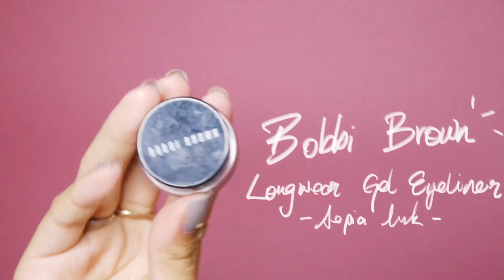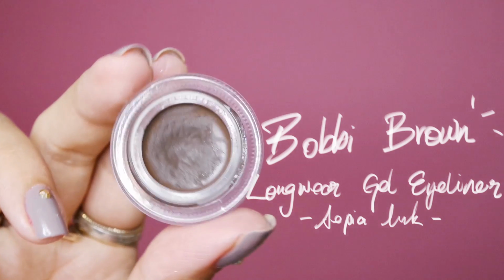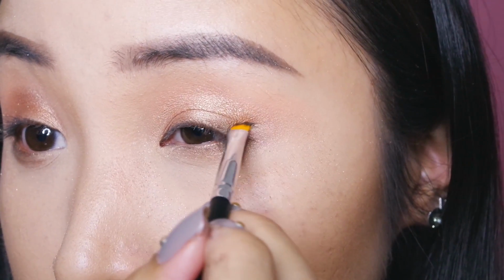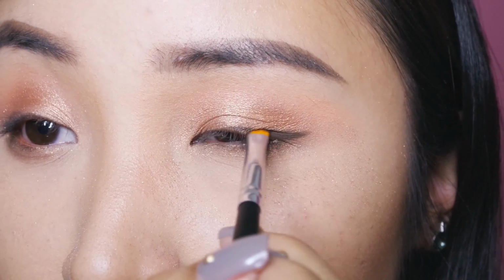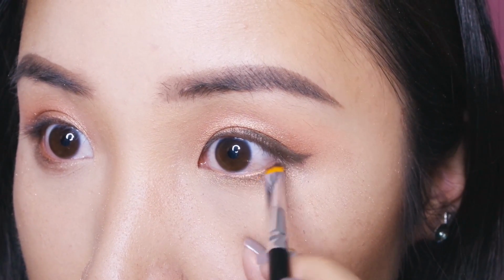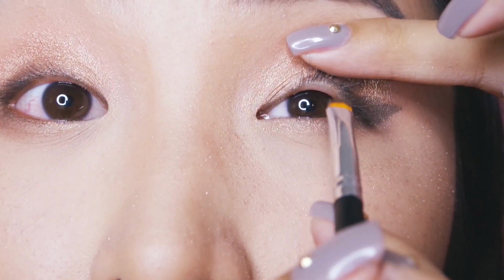For eyeliner, I'm going to be taking my Bobbi Brown gel eyeliner, and this is just a really nice brown. So I'm going to just put this on the outer half of my eye. I'm not going to line the entire eye. And then when it gets to about the middle, stop there. And then take whatever you have left on your brush and join it to the bottom. And now I'm going to tightline.